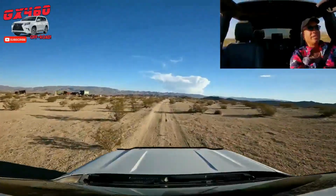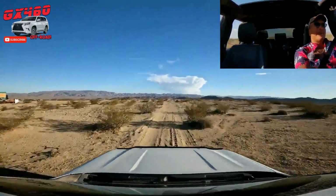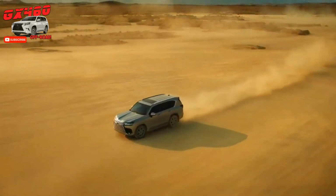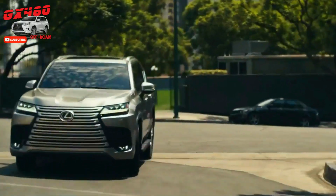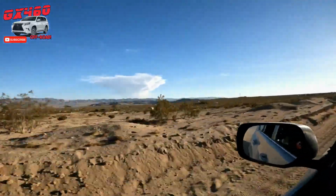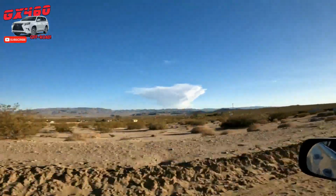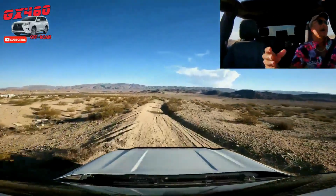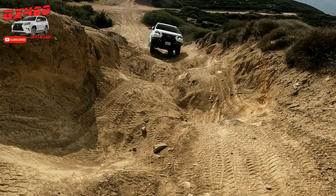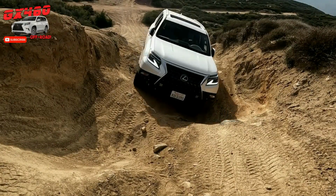So your LX600 is essentially a Land Cruiser 300 minus the front and rear locker and minus the E-KDSS. That's essentially it. Yes, there's some other differences, but those are the main big differences. You're not going to get that disconnecting front and rear sway bar on your LX600. So as far as off-roading goes, that's a deal breaker for most people. I know it is for me because articulation, like I said, is everything. If there's one thing you've got to have off-road, it's that articulation. It's not on the LX600.